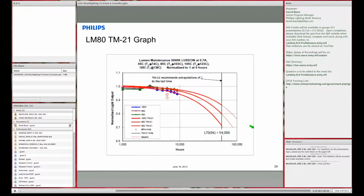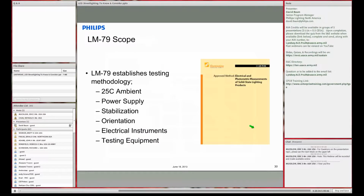This is an example of one of the graphs that you can get out of an LM80 report that shows what the lumen depreciation is over time. Typically an LM80 report is tested at either, in today's world, 6,000 or 10,000 hours. So you get some known lumen depreciation, say at 10,000 hours, and then you have to be able to predict what's going to happen after 10,000 hours or 6,000 hours. That's where TM21 comes into play. TM21 is a standard that I'll talk about in a second that helps us understand lumen depreciation beyond the LM80 data.